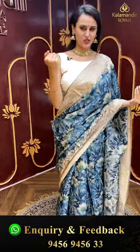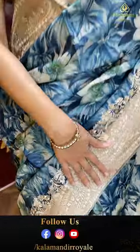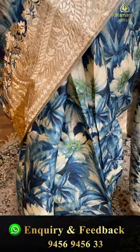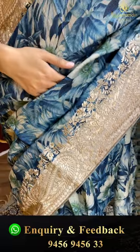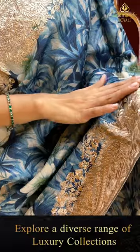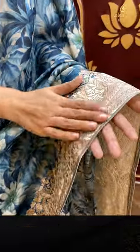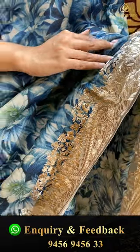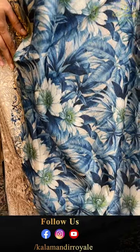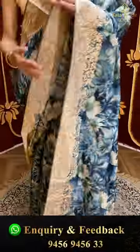First, take a closer look at my pretty sari in this color. It's a beautiful teal blue color. The whole body has a floral and leaf print all over. The border has floral and leaf motifs in thread work. And here comes the pallu. We have a beautiful running pallu to it. And the blouse is a super cute contrast blouse.